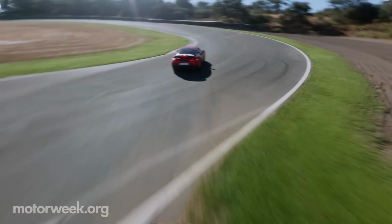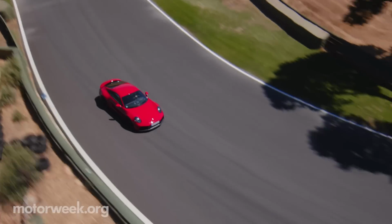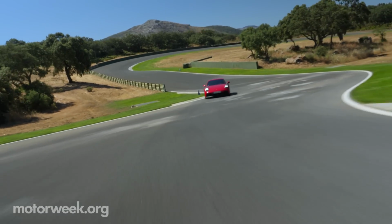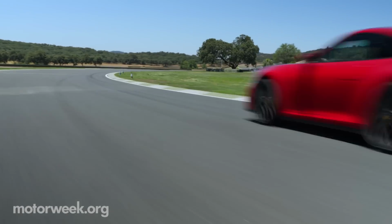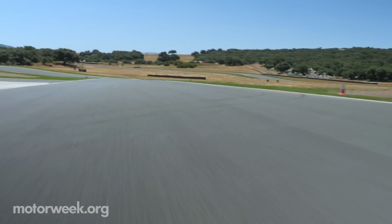The 2025 Porsche 911 Carrera hits dealers this fall, with the GTS coming later in the year. Carrera coupes start at just over $120,000 and GTS T-Hybrid coupes at more than $165,000 after destination. We'll have more on the new 911 and others soon on MotorWeek.